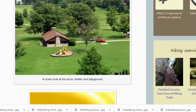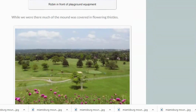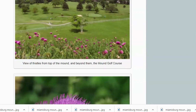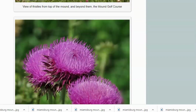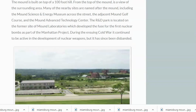Got a picnic area. Okay, while we were there, much of the mound was covered in flowering thistles, and beyond them the Mound Golf Course, which of course is where they always cover up the rest of the mound, so it makes total sense. And the mound is built on top of a 100-foot hill. From the top of the mound is a view of the surrounding area.